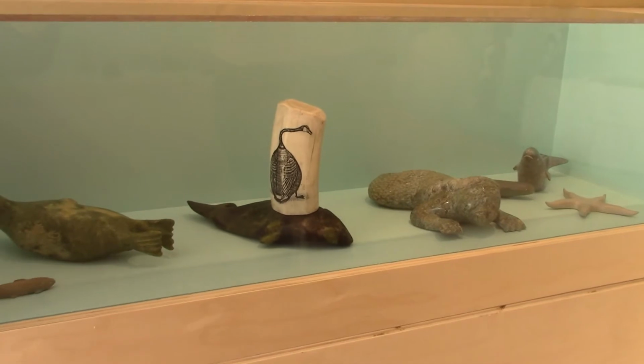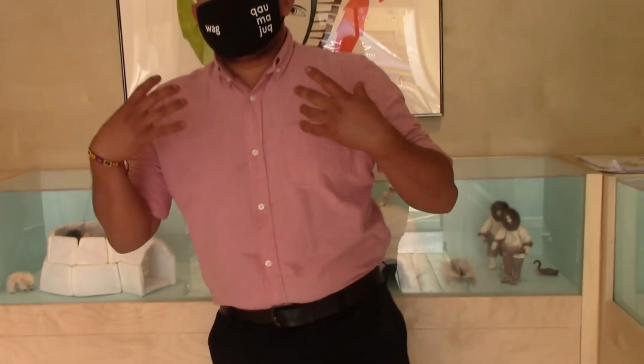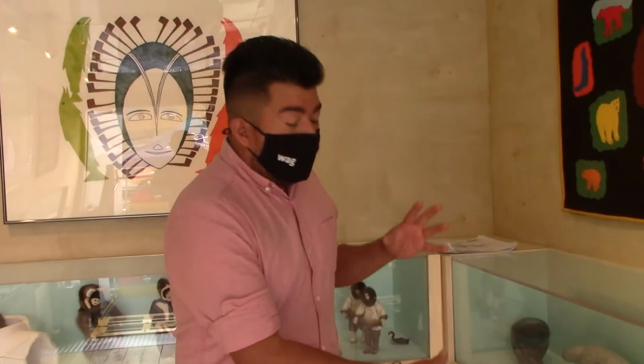It explores a lot of what we have here, and it's something to see in the moment, the actual detailing that you see here. So it's a good experience, and like we mentioned before, this is a portion of what we have at the Qaumajuq, which is close to the Winnipeg Art Gallery. In there we have the largest collection of Inuit artwork. So we wanted to bring the artwork to different communities to visit and show everyone.